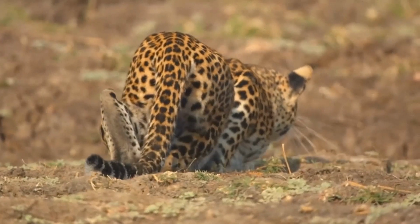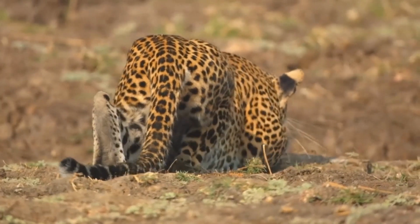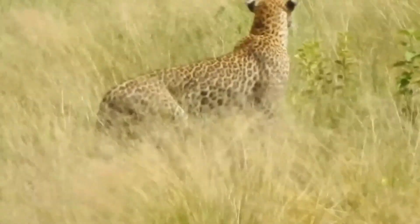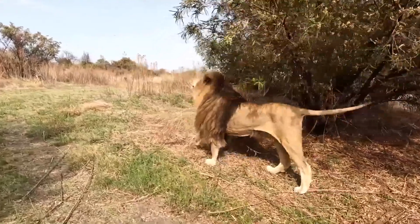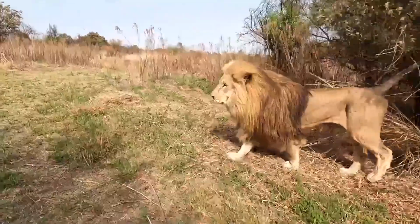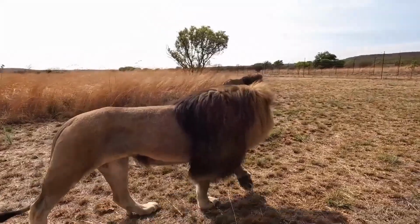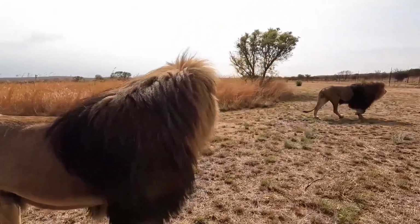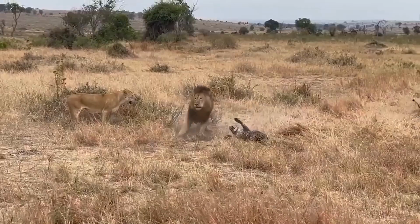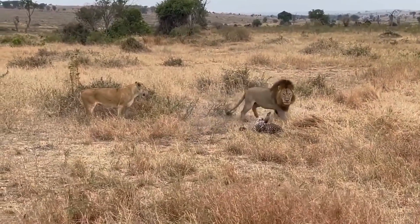The leopard is a master of ambushes. But what happens if someone tries to sneak up on him? This lion saw a competitor who decided to get a nap. The lion is about 3 times more massive and much stronger, so if he catches a leopard, he can deal with it within a few minutes.